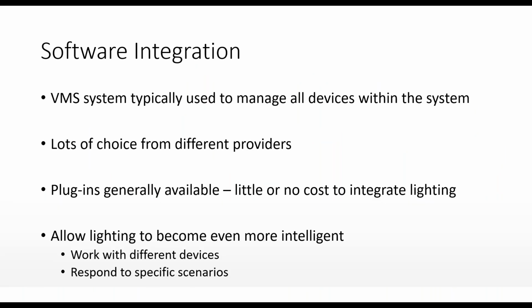We also need to look at software integrations. Typically, you guys as specifiers are going to be choosing a VMS system to manage all the devices which make up the security system. And as you're all well aware, there are several providers on the market offering VMS solutions like Milestone, Axis, Avigilon, Wavestore, Genetec, etc. And it's important to note that the majority of these providers offer plugins for the lighting.